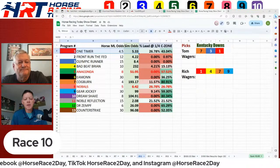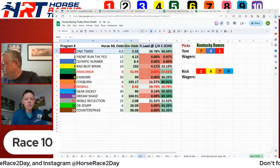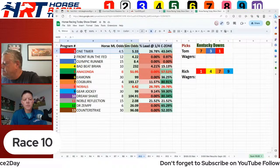One timer is my pick in here. 1-for-1 at Kentucky Downs. And the last time this horse ran, it ran much quicker fractions. I like to see that. Again, a horse I feel like is going to be better in this race.